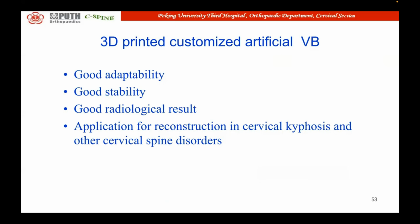In summary, the 3D printed customized artificial vertebral body has the advantages of good adaptability, good stability, and good radiological results. It can be used for reconstruction in cervical kyphosis and other cervical spine disorders.